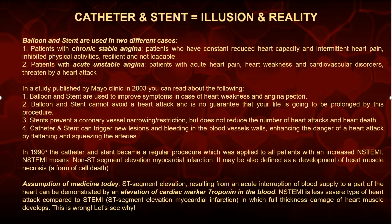So the assumption of medicine today is that the ST segment elevation that results from acute interruption of the blood supply to a part of the heart can be demonstrated by an elevation of a cardiac marker called troponin in the blood. And an NSTEMI is the less severe type of heart attack compared to a STEMI, which is an ST segment elevation myocardial infarction, in which full thickness damage of the heart muscle develops. And this, unfortunately, has been proven to be wrong, and let's see why.